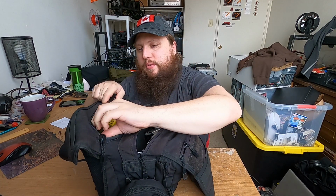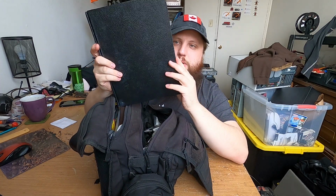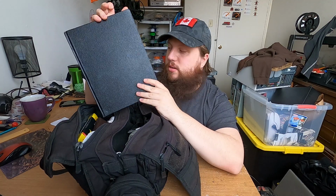As for the last section in the main compartments, I've got the very back here. This is where I keep my books and my tablet. So right here, I've got this big sketchbook. So if I'm working on various ideas like a design for a 3D print or something programming related and I need to sketch or write stuff out, this is where I do it. Just this big 8.5 by 11 style sketchbook.